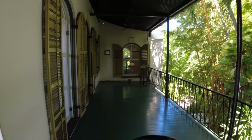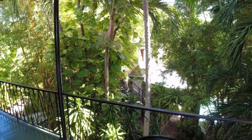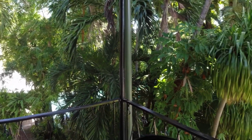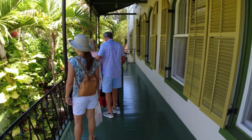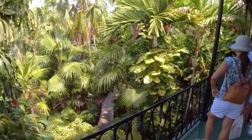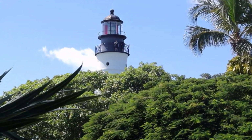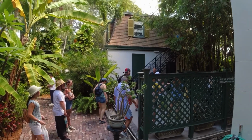Now we're off the corner back to his master bedroom, looking at the north face. That's his writer's studio across the way. And at one point, he had a metal walkway between the porch he's on now out to that, so he could just walk straight there without going downstairs and climbing back up. Looking out to the southeast, I believe, you can see one of the lighthouses there on Key West. Like everything else, it's not far away.